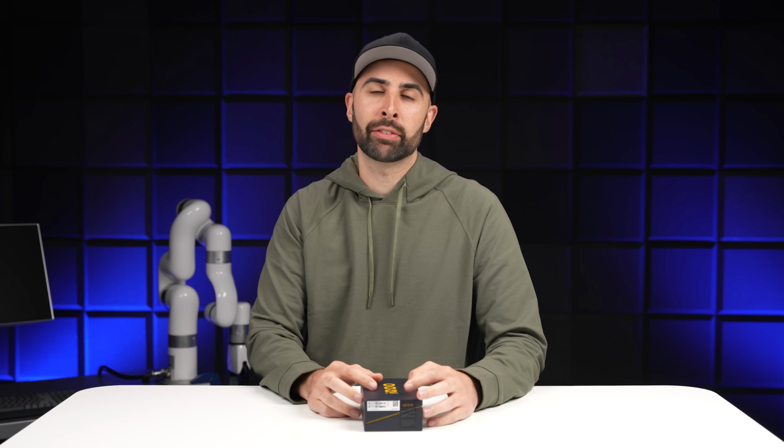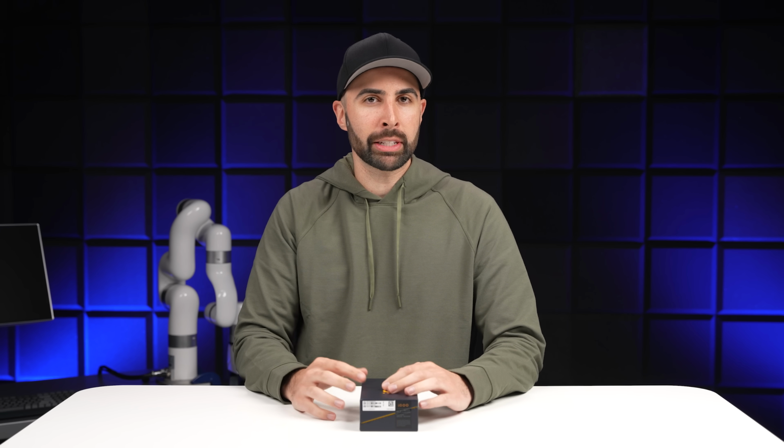Devices that we typically cover on the channel, this one comes in at less than half the price while still having some of the specs that you typically only see on the flagships.